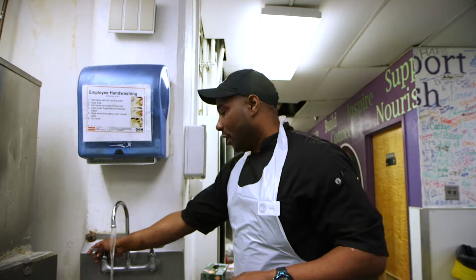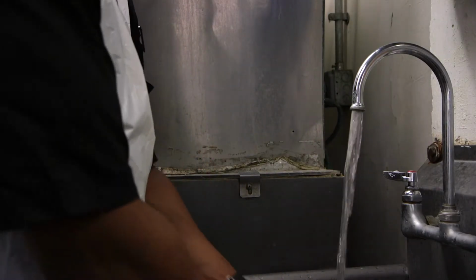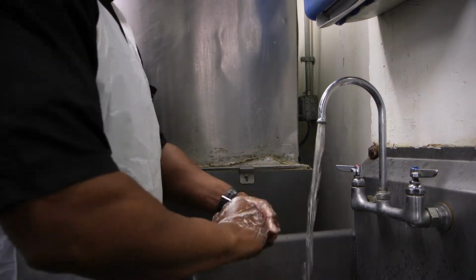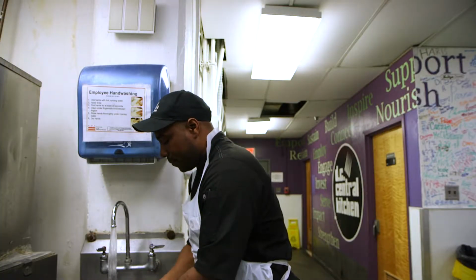Now to the hand washing sink. You want to wash your hands, use hot water here. Soap is on the wall. You want to lather up really good. Lather up, and you want to wash your hands for at least 10 seconds. Get them nice and soapy.